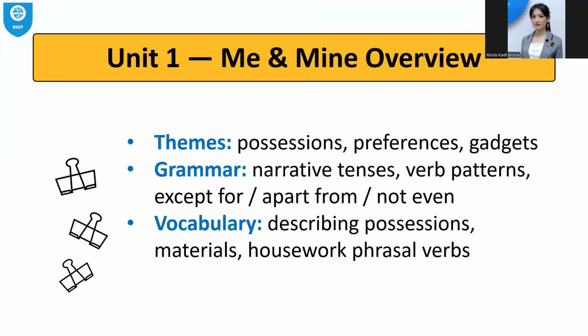In this lesson, we'll learn how to describe our possessions, talk about materials things are made of, and use phrasal verbs for housework like tidy up and put away.